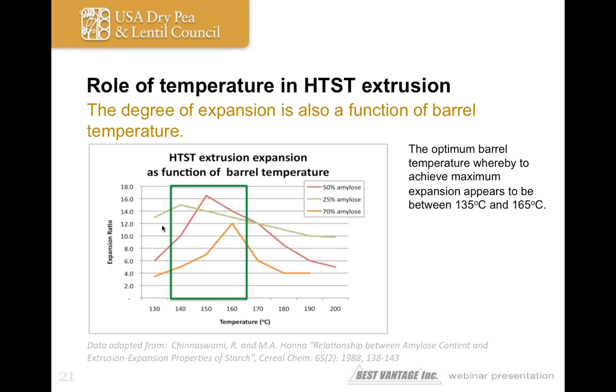Factors we'll look at are barrel temperature, percent moisture, and the distribution of moisture in products. And we'll also look at the starch content and composition and the protein content of the extruded doughs and how the pulses affect those. So looking at starches and high temperature short time extrusion. There are two major forms of starch, amylose and amylopectin, and they behave differently in extruders.